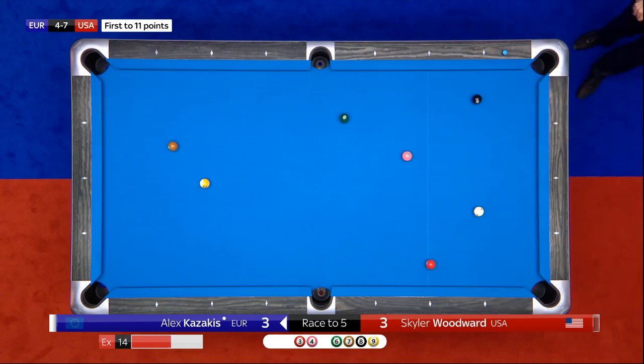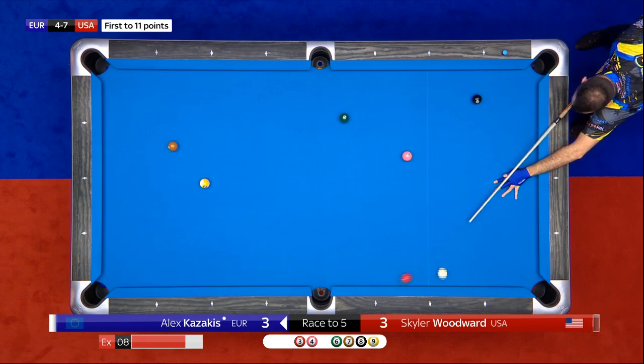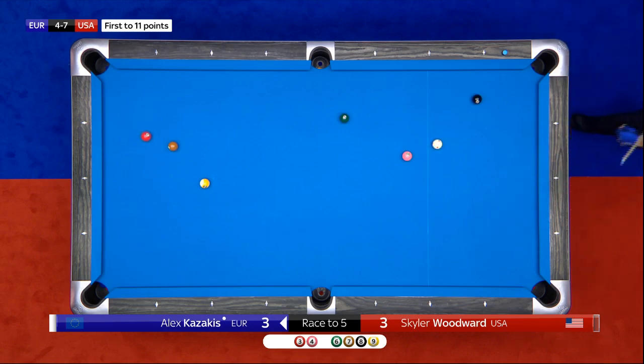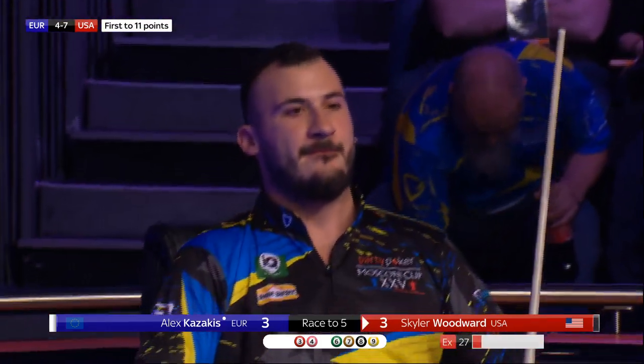All of a sudden, both players are missing. Not necessarily easy balls, but ones you would expect them to make. And has he overcooked that as well? Only just. Leaves half ball. That's just how high the standard of play has been in this year's Mosconi Cup. We expect them to make everything in the open. It's just not that easy.